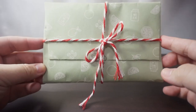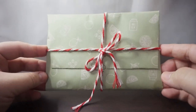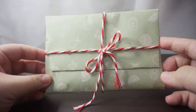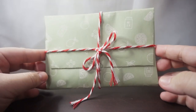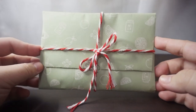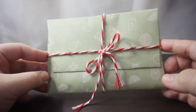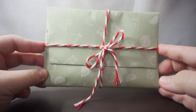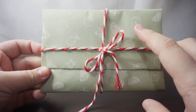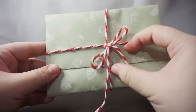So this is a special collaboration with Drinkscape Manila where I designed some calendar postcards for 2021, and you can get this postcard set when you complete the rewards card and collect 12 stickers. So you can get one sticker per drink you order from them. So yeah, when you collect 12 stickers, you will get a special care package which includes the special collab calendar postcard set. So yeah, let's see.